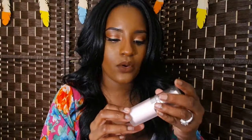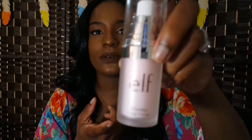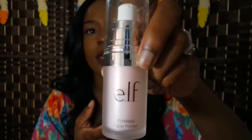Of course, you know, if you're very oily, you're gonna have to blot it every now and again. And I also like the e.l.f. poreless face primer. Now, I will reach for this in a minute. This is bae too. Most people, they don't like the e.l.f. primers, but it tends to work for me. And I'm telling y'all, I have oily skin, and this really works for me where I could be matte. Long as I have me a good setting powder, this will work.